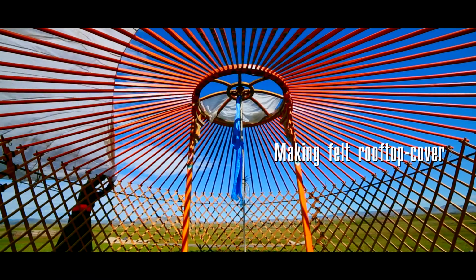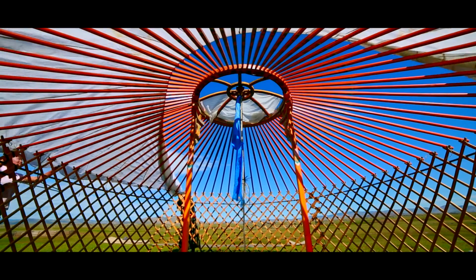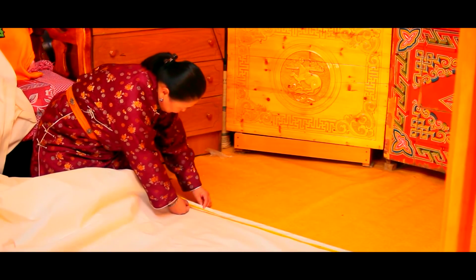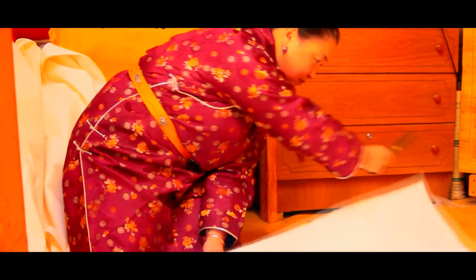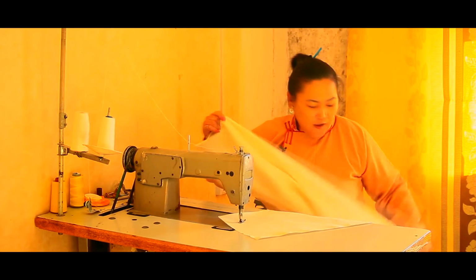Making felt rooftop cover. Felt rooftop cover, called urch, is the square-shaped felt cover put over the rooftop in case of rain, snow, and wind. Urch must have a square shape and the size should fit right and sufficiently to cover the upper end of the roof felt cover devr. Urch is lined with cotton wrapped to each side and long ropes attached on 4-pointed ends.